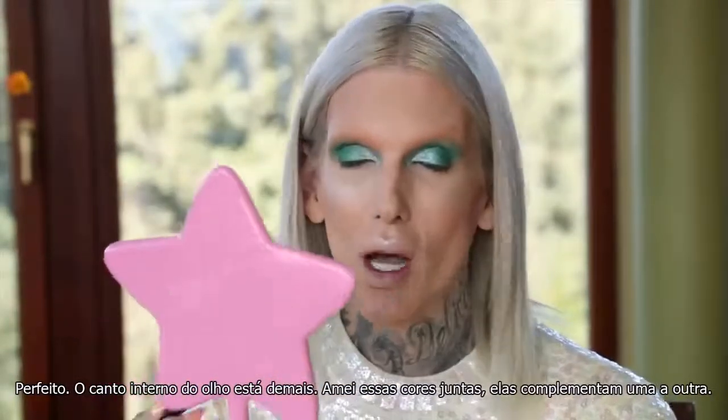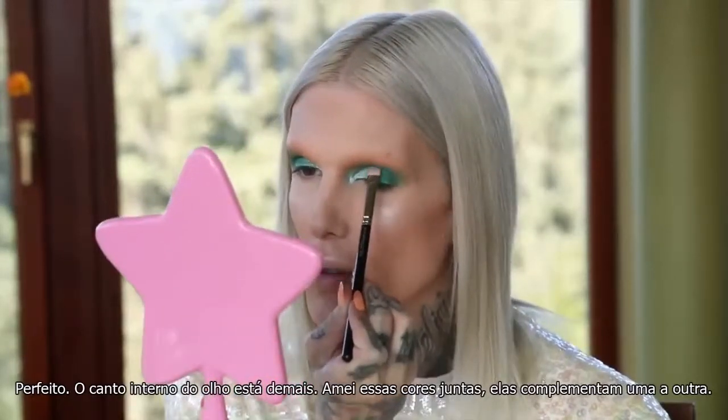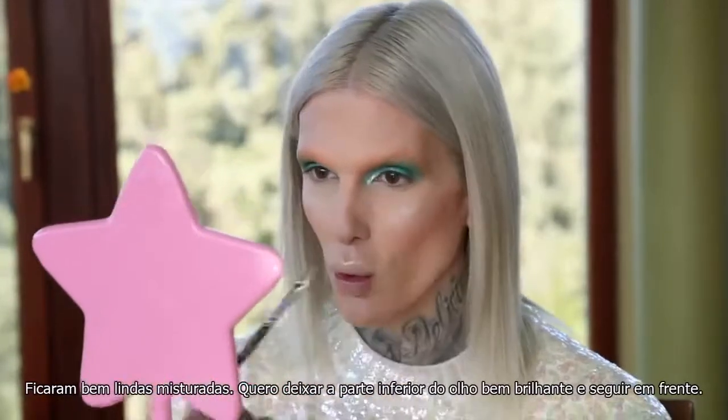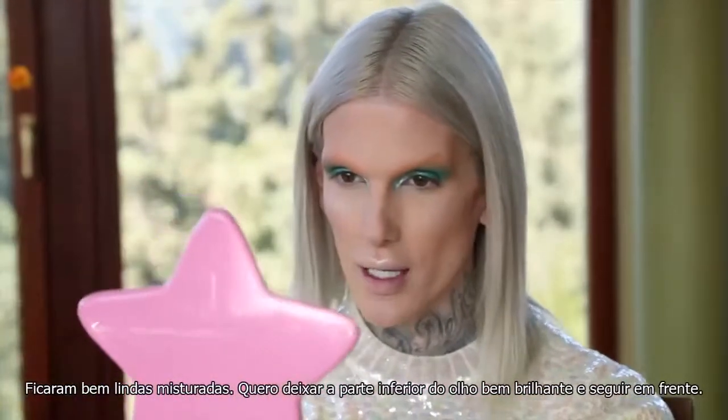I love these two colors together. Definitely, they complement each other like bam. So I've mixed that into the lid. It looks really, really pretty. I kind of want to keep the under eyes very sparkly and just kind of keep it moving.